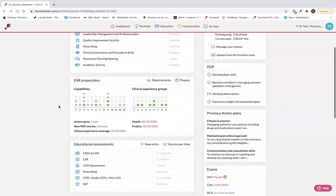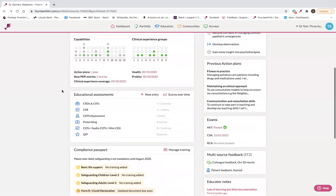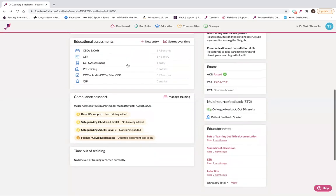Okay, we'll talk about the ESR preparation in a moment, because I think that's the core bit of information that we really need to get across. But I just want to talk quickly about the educational assessment section as well. Similar to the learning logs, you can see the various different categories of assessment are listed here, and you can see very clearly the number of assessments for each category that they've achieved, and that will tell you the number they are supposed to be doing for that period of time.